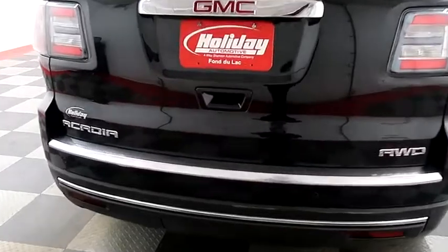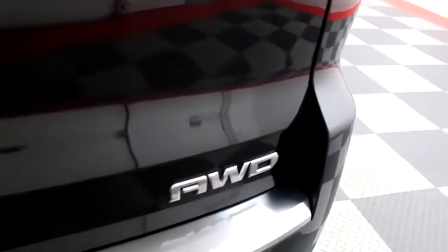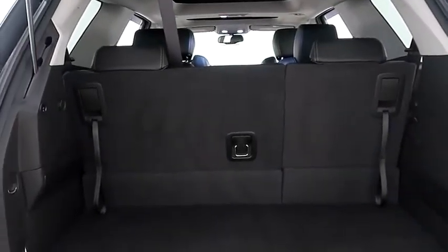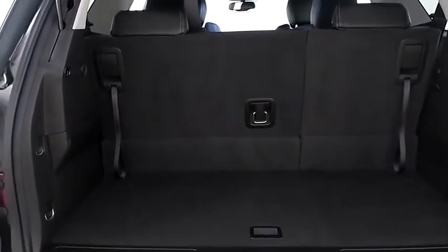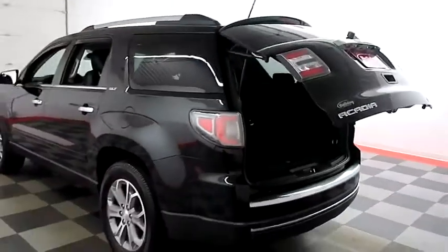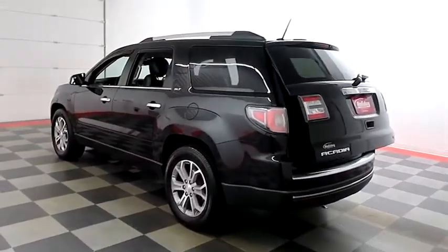You have rear backup sensors and a camera, and this Acadia is all-wheel drive, so on those wintry Wisconsin days, you won't be sliding all over the road. There's a 60-40 split on the back seats, so you can fold those down if you need more room. Power assist liftgate, so with simply the press of that button, hatch folds itself down just like that.